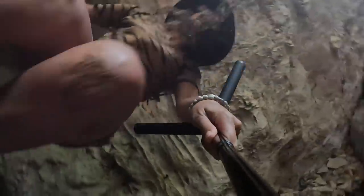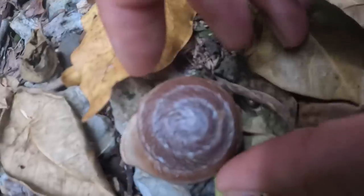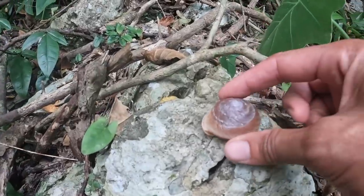Now that we have explored the cave and we know that rock carvings and paintings are usually found near water sources, let's find the nearby waterfall, which I heard is wonderful.